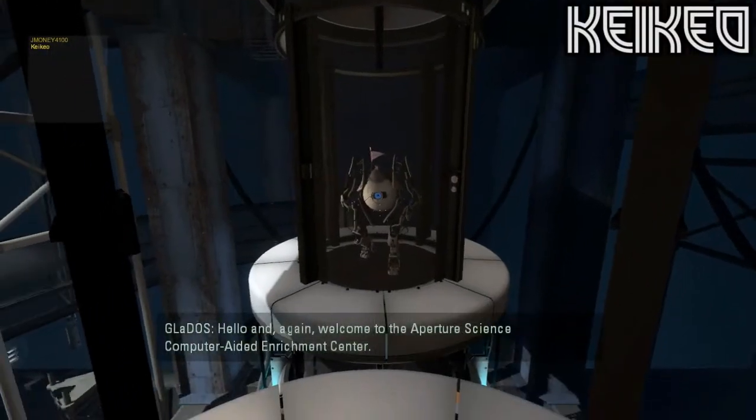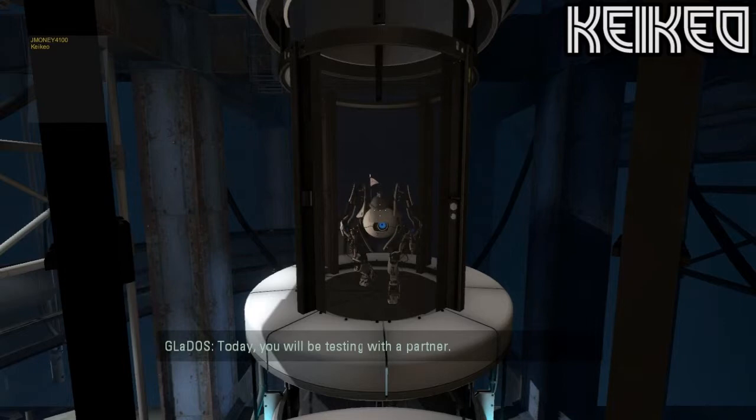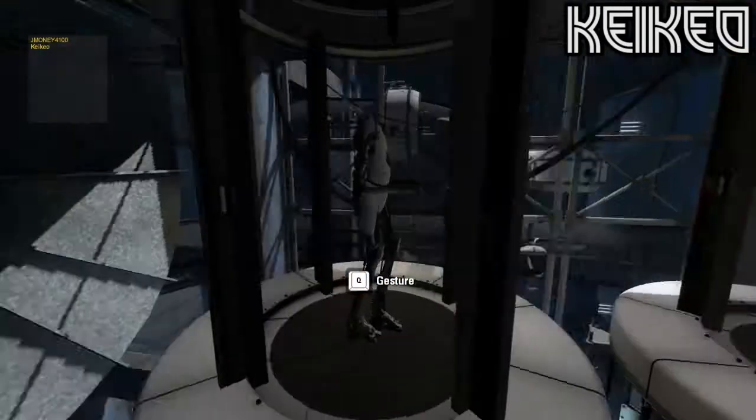Hello, and welcome to the Aperture Science Computer-Aided Enrichment Center. Today, you will be testing with a partner. Please wave to your partner. I don't want to wave to you. Good, I didn't want you to wave to me.